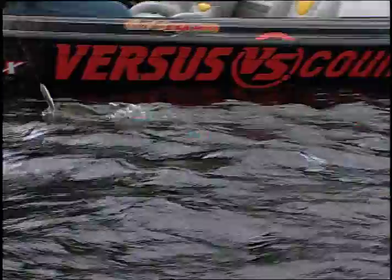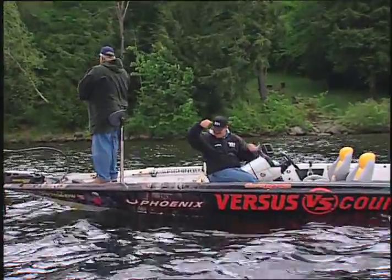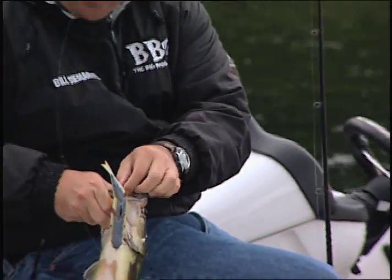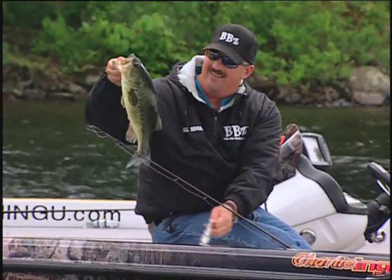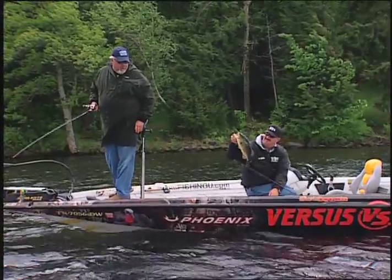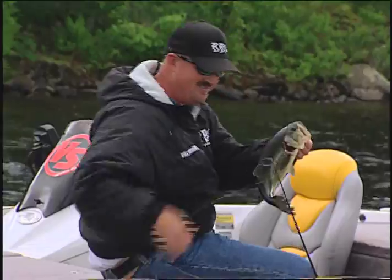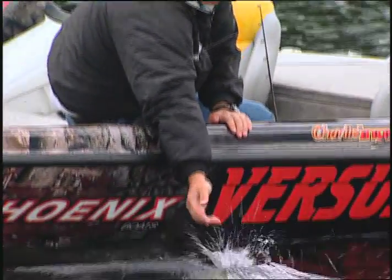I'll take those. We're supposed to be up here fishing for smallmouth, and you're fishing for them things. Oh, that's a good one, though. That is a better fish. That is a good one. They get this bait and those hooks, oh man, they just chuck that. That almost rivals your smallmouth there, Charlie. Yeah, but it's a largie. I know, but I'll take anything that hits these baits. That's a good fish on a 6-inch Spro swim bait.